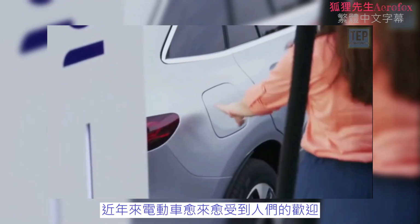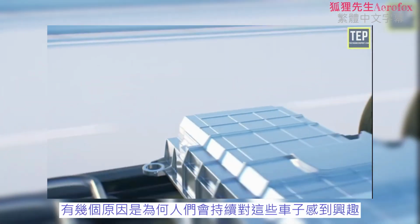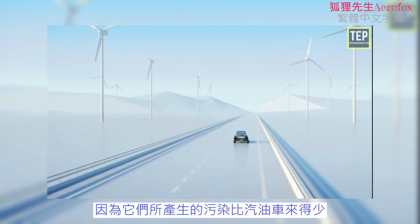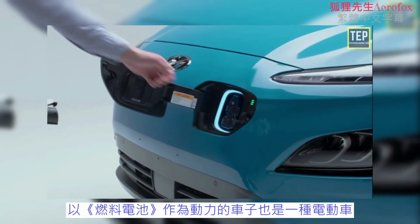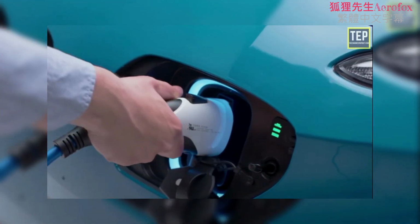Electric cars are becoming very popular these days. There are several reasons why a lot of people continue showing interest in these vehicles, because they create less pollution than gasoline-powered or petrol cars. So they are environmentally friendly, especially in cities. Vehicles powered by fuel cells are electric cars, and fuel cells are getting a lot of attention right now.